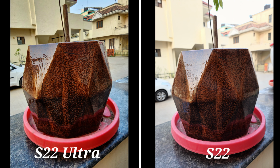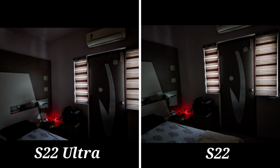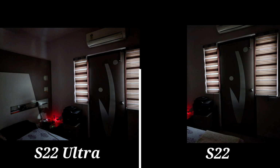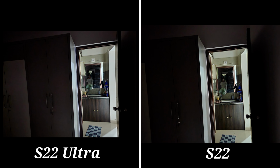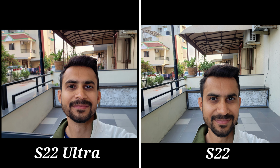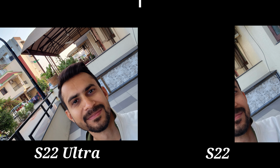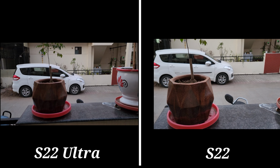These are some close-up shots. And then we have the low light shots where the Ultra produces slightly brighter shots because of that larger sensor size. We also do have a couple of selfies for your reference. And finally we have the video.